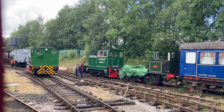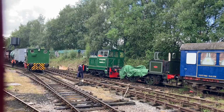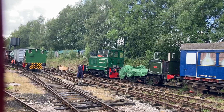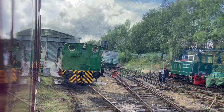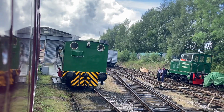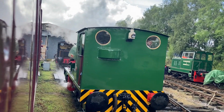A lot of the ones that have been produced were basically the same locos that were being built in the 1890s or so. This is very much a modern steam industrial loco. There's a lot more presence here. It looks a lot buffer, to be honest with you. Looks a lot more muscly, could certainly shift a lot more. There is a couple of these preserved.